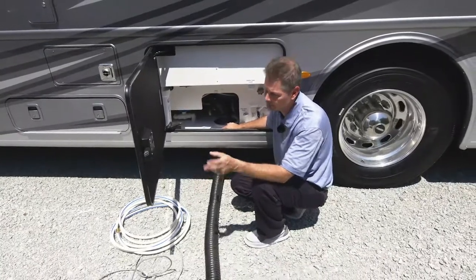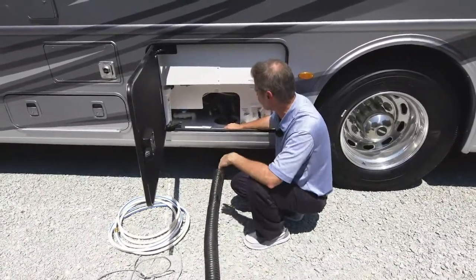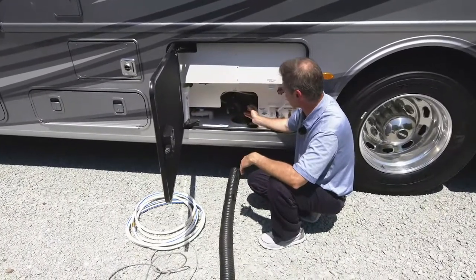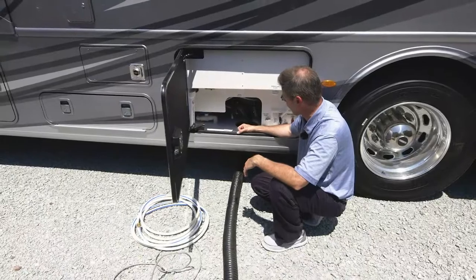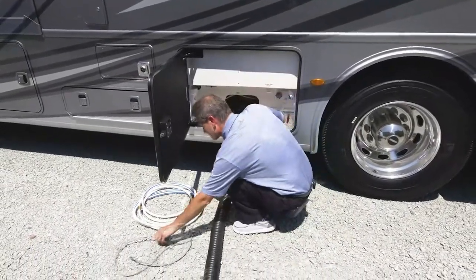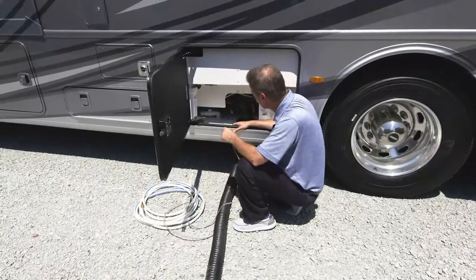I would recommend just putting it into the dump station there, right? Going to go ahead and you're going to pull your black handle. And then once that empties out, you're going to go ahead and pull your gray handle. So that's as easy as it gets. It's super simple. It's not as bad as people make it out to be.